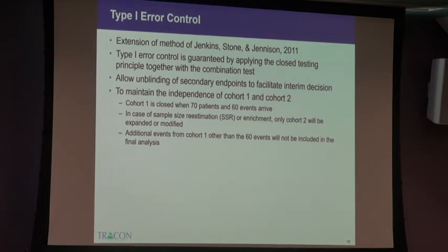And you also maintain the independence through testing both in the full population. For example, if you're in the enrichment zone, you're going to test the full population and the subpopulation, and you've got to have statistical significance across both those populations to reject the null hypothesis and to show activity in that cutaneous population. So the two key things are the interim analysis doesn't modify the trial in terms of endpoint determination, it just resizes the trial, and cohort 1 and cohort 2 remain independent. With those two considerations, we can then use this closed testing principle of Jenkins et al. We can maintain the ability to test statistical significance, whatever the design is, whether it's the 124, 170, or 200 patient sample size at the end.